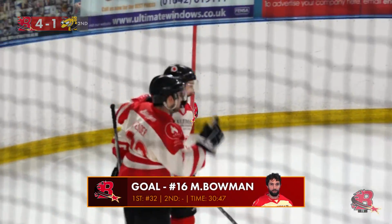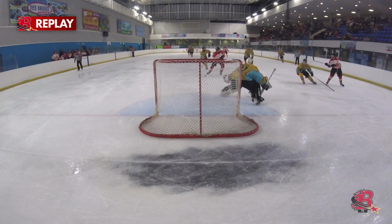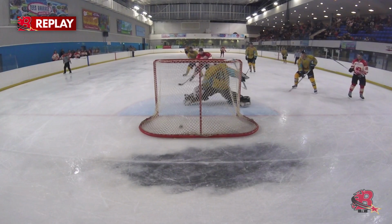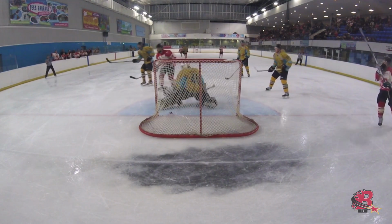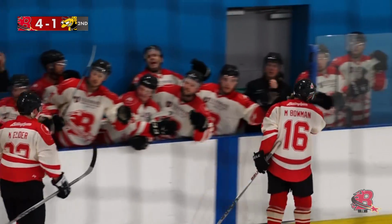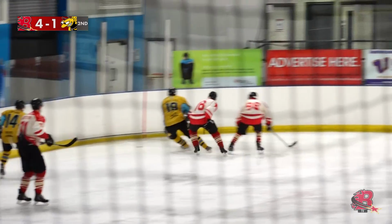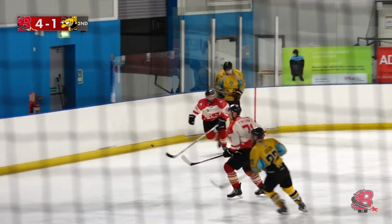You know what, it's been coming. The goal on that penalty kill was coming. Yeah, Michael Bowman with his second goal of the game, his fifth of the season in the league. And Michael Elder with a lovely assist. He touched it round the defenceman and then played it across. I wonder if the Stars are missing the energy of Carl Davies. Seems to be very much an energy guy, and he's certainly a guy who leads from the front.